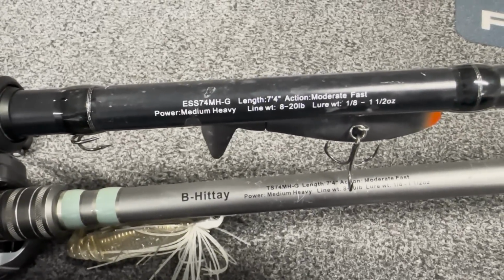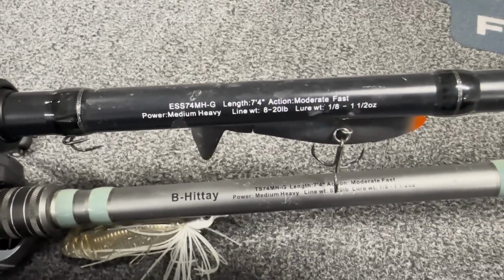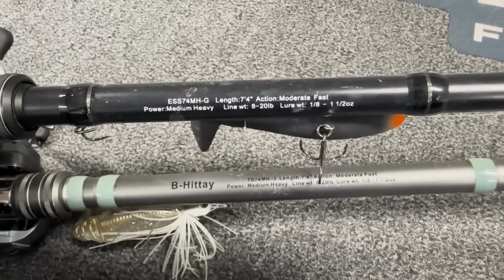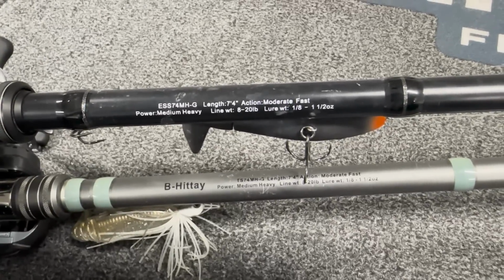7 foot 4 inch, moderate fast action, medium heavy power. They had the same line length. They had the exact same lure weight. And this one is a lot easier to find. Although it is a little bit more expensive, it does come with a full cork handle, which I know that a lot of guys like. Now, these two rods, like I said, great for chatterbaits, great for crankbaits.